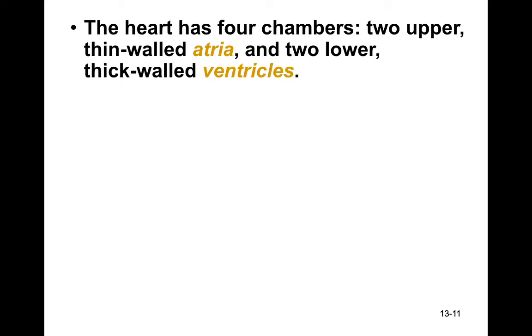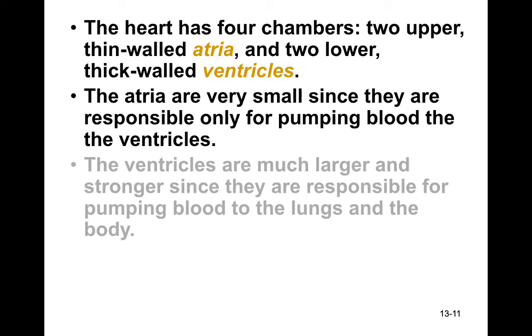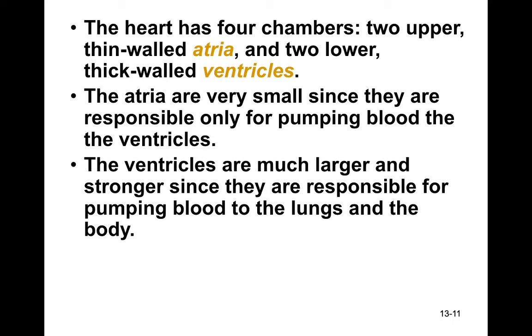As we said earlier, the heart has 4 chambers. There are 2 smaller upper chambers called atria. Singular is atrium. And then there are 2 larger, more muscular, thicker walled chambers called ventricles, and those are the 2 lower chambers of the heart. Again, the atria are very small because they are basically just sending blood below to the ventricles. So the atria are on the top and they send blood to the ventricles. The ventricles, however, are much larger and stronger because they are responsible for pumping the blood further.